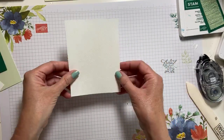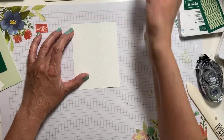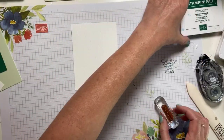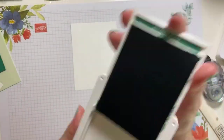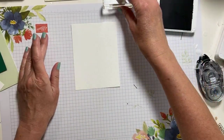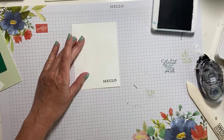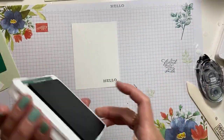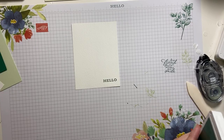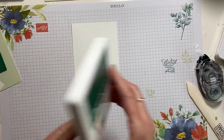Next, I have my Whisper White that I already embossed, and this is something I've done before. And you can stamp it first. I like to live on the edge and live dangerously and stamp it later. I don't suggest doing that. Do as I say, not as I do. You should stamp and then emboss, okay? Move this where I know where it is.